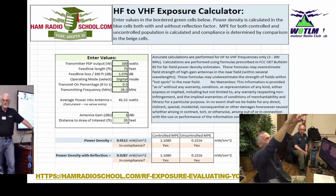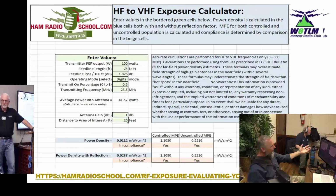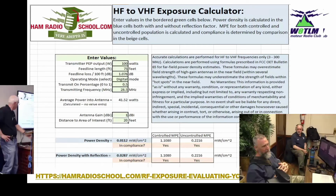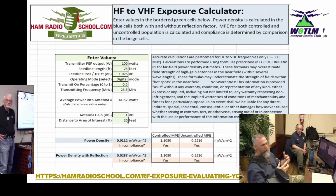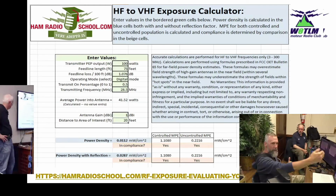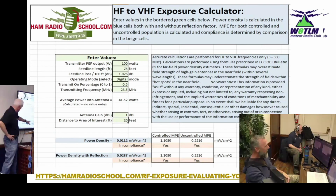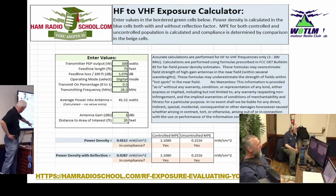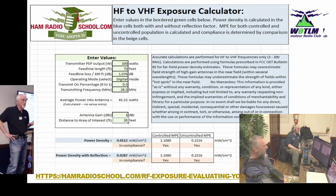But if you're close to that antenna, you're going to also get those reflections. So it's a factor to accommodate for the fact that in the near environment to the antenna, you're going to get some additional exposure that you would not otherwise get if you were distant or far away. And if you look at the difference in the numbers with the reflection, it is a little bit more than twice what the exposure is in that near field without the reflection.